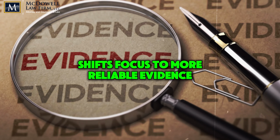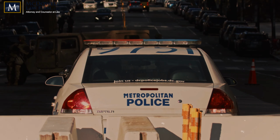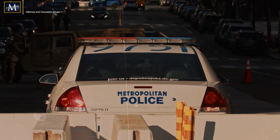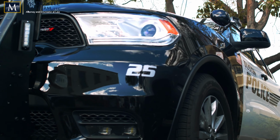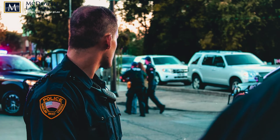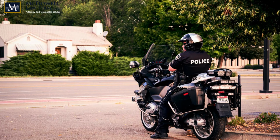Shifts focus to more reliable evidence. By refusing to perform FSTs, you force the prosecution to rely on other forms of evidence, such as chemical tests or video footage. This evidence may be less subjective and can give your defense attorney more opportunities to challenge the case. Reduces confirmation bias. Police officers, like all humans, are prone to confirmation bias, the tendency to see what they expect to see.